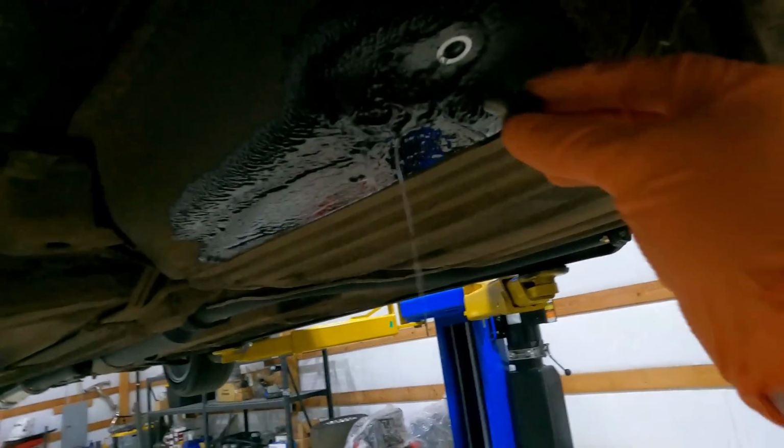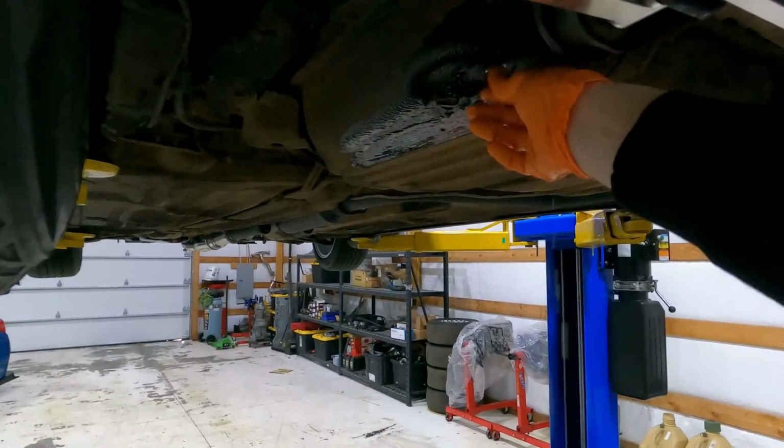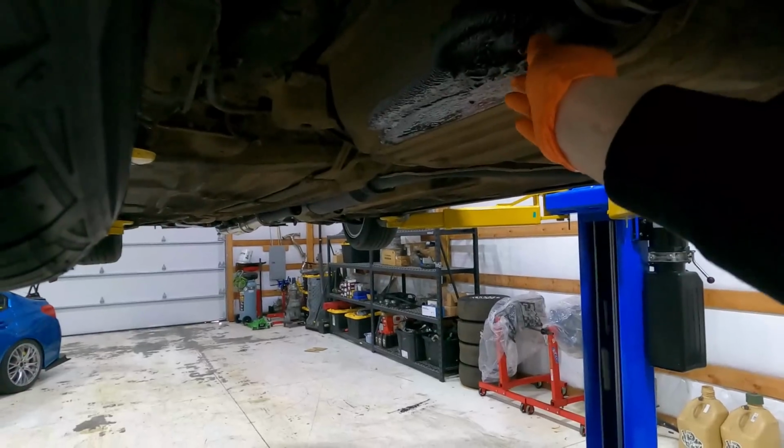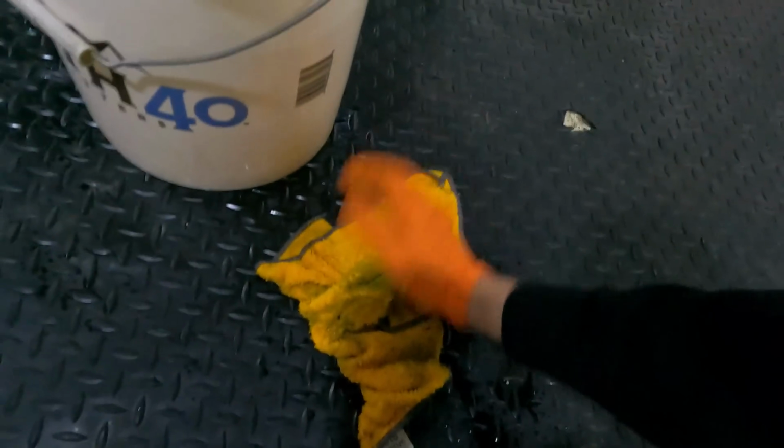All right, now this thing's done, pretty much draining. Just making a mess at this point. Oh, that was a bad idea. Now it's gonna go down my arm. But I'm gonna try to put this plug in here. Let me grab a towel. Or wipe myself on the towel that I have here.